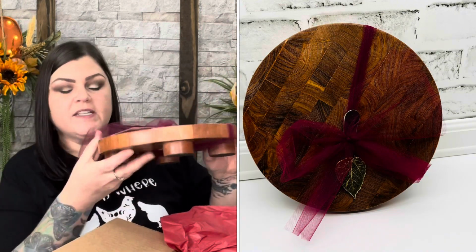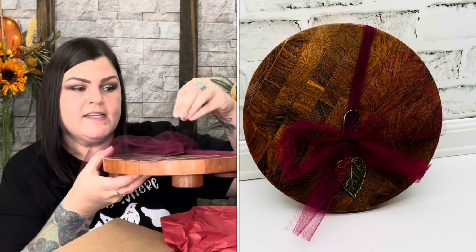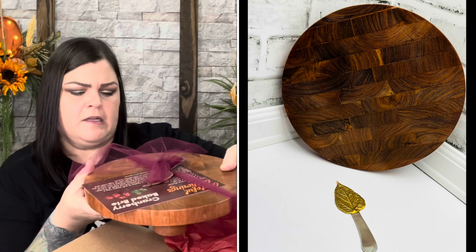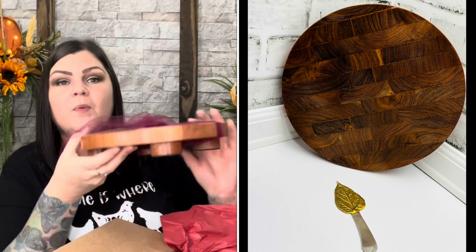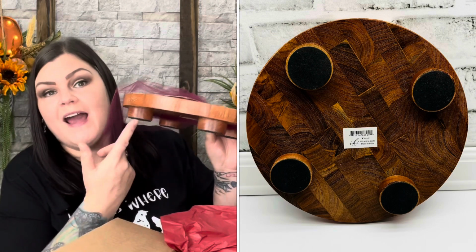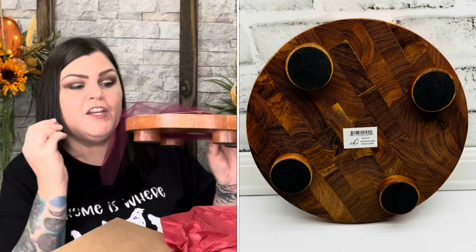So yeah, you can put things on it, use it as a stand, you can use it as a charcuterie board. I'm sure you could probably use it even as a cutting board if you so chose to, but that is really neat. And I like the feet. I have never seen a charcuterie board that had feet like that. So this is definitely unique.